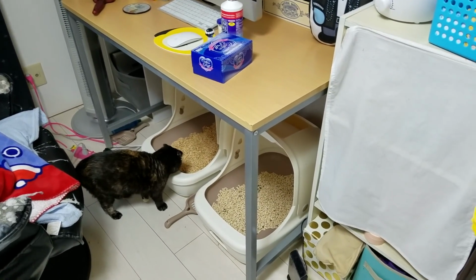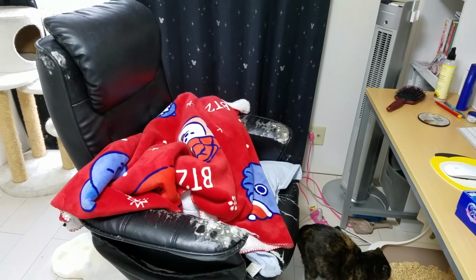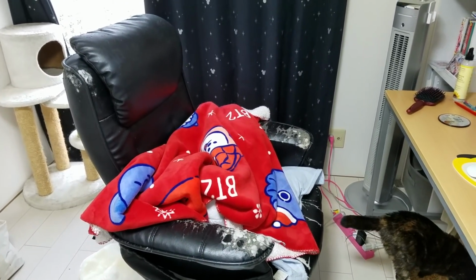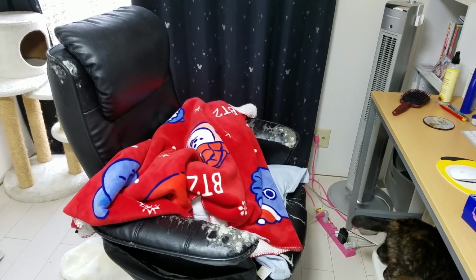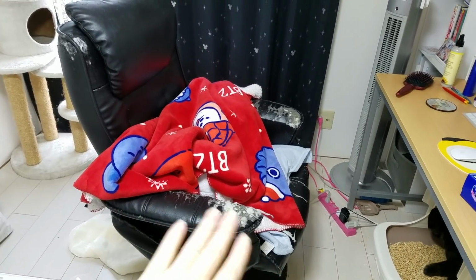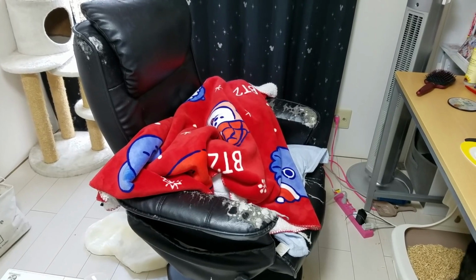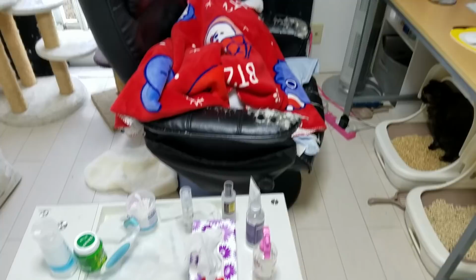Cat toilets. Miko's about to go use the toilet. I have my BT21 winter blanket. It helps a lot because it's been getting colder. Once it gets really cold, I'm going to have to be using my other Halloween blanket as well because I'm going to need both of them. And don't mind the chair. The cats like to scratch on it, so it's pretty messed up. Plus, it's really old anyway.